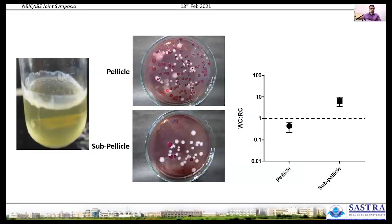So, very preliminarily, what we found was, in the pellicle, when you take this Congo red media, the red colored colonies mean that they produce matrix and are able to form biofilm. White color means they are unable to produce matrix and don't form biofilms. In the subpellicle region, there are more white cells, that means they are unable to form biofilm, and the biofilm cells are there in the pellicle, but nevertheless there are cells which are also white over here.